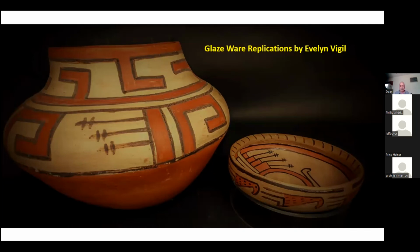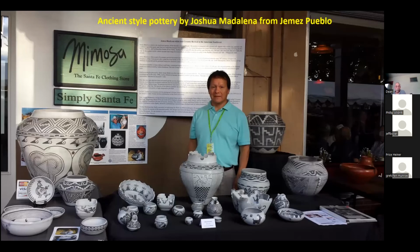One of the first attempts at this is by Evelyn Vihil, who was a potter who traced her lineage through Pecos Pueblo. So she started making some really nice replica glazewares and relearning the glazeware tradition out from Pecos. And then even more recently, some potters like Joshua Madalena from Hamis Pueblo have begun a revival of Hamis pottery.